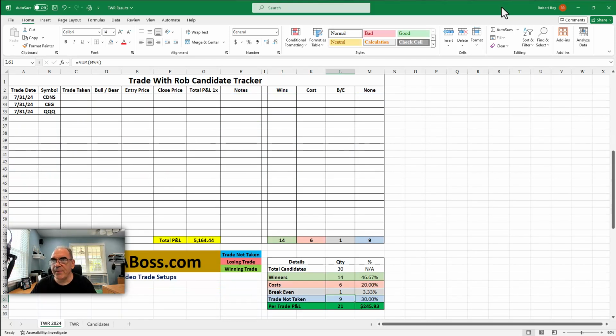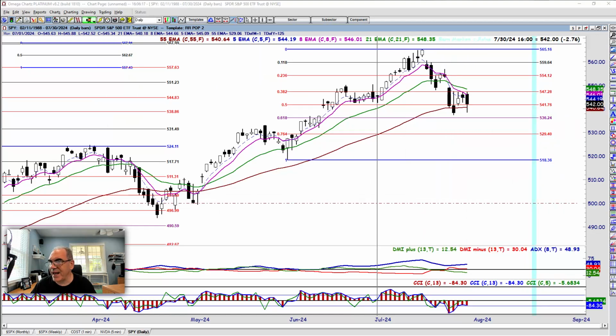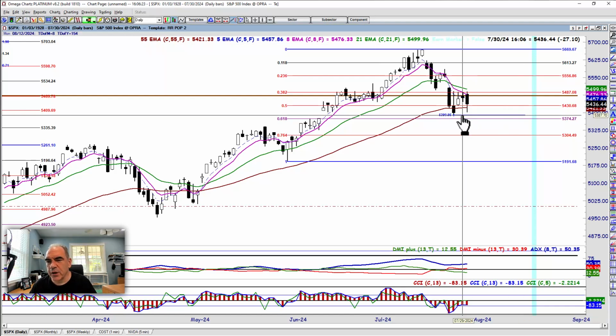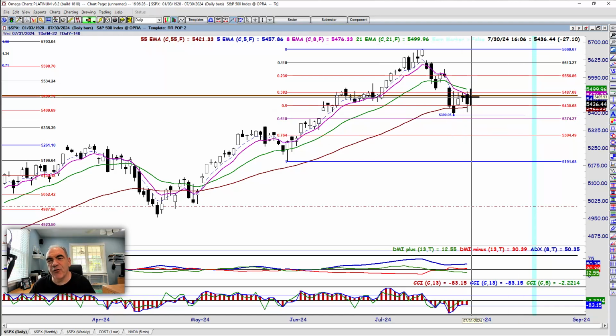So, all right, with that, let's go ahead and look at the candidates from today. We'll start off with the S&P 500 first and foremost. So what are we looking at? Well, we ran into the 54.73. This dark brown line is a fib line in the middle.